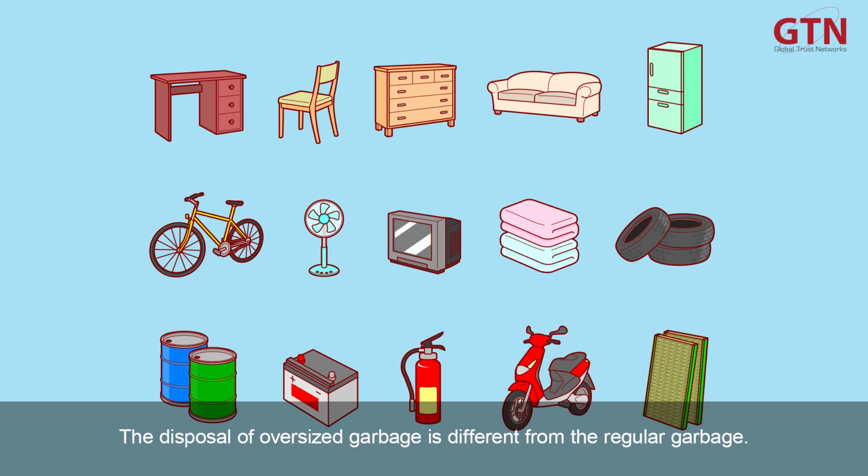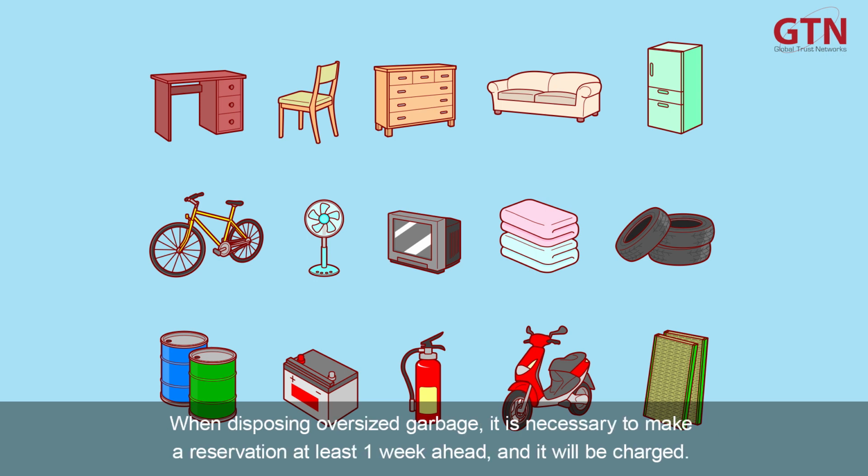The disposal of oversized garbage is different from the regular garbage. When disposing oversized garbage, it is necessary to make a reservation at least 1 week ahead, and you will be charged.